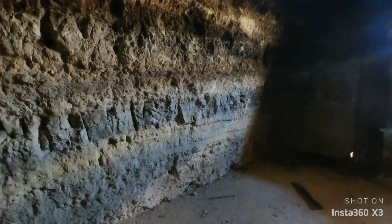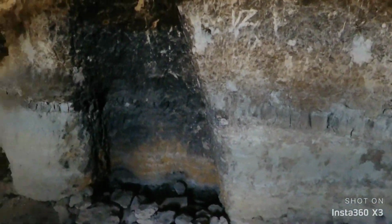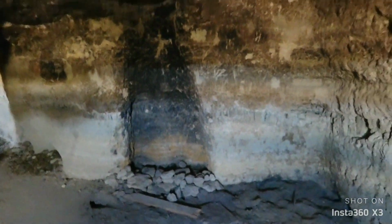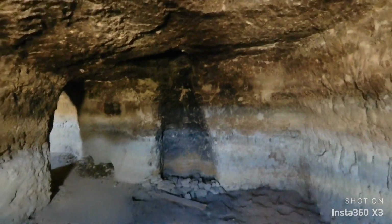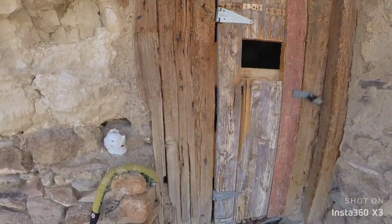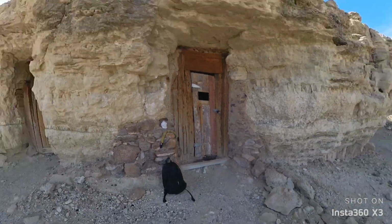Here's the next one down. You can start to see the lines in the wall because more rock was starting to come in besides just caliche. Here you can see the blackened area where the fireplace used to be, and the ceiling is black too, so I imagine they breathed a lot of smoke and everything. But pretty good sized little place. Probably rents out for about $400 a month right now, maybe a little less.